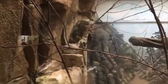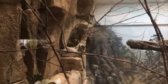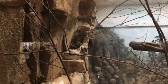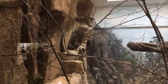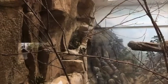Okay, so where I was talking was how these guys will have all those babies and use the bugs to help feed them, as well as going after things like little mice and lizards, which are also things that the burrowing owls will use to feed their young. So these guys can live up to 8 to 12 years.